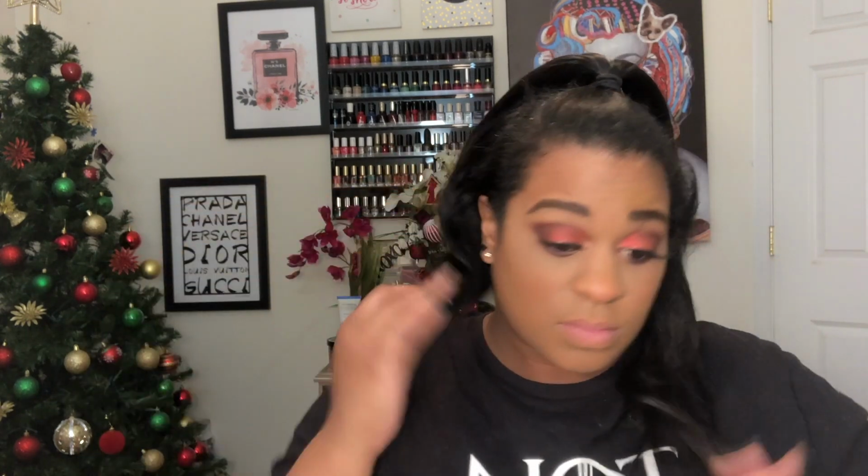Now I'm going to take sections of my bottom half of my hair, and I'm going to put in more leave-in conditioner and then start flat ironing the bottom half. I don't put these in proper sections because I'm just half-assing it. It's not anything I need to pay attention to because I'm literally just going to get my nails done.